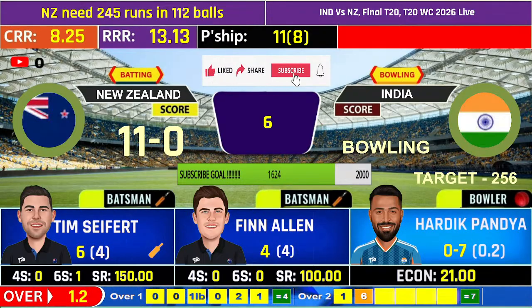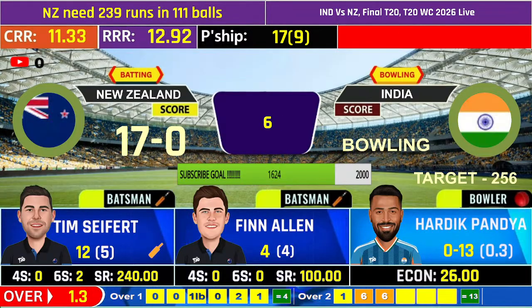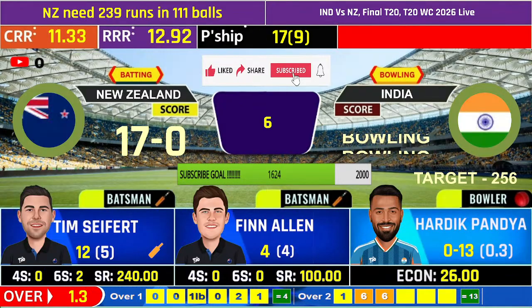Further indication of how good this surface is. It's just sliding on nicely. Not a half volley, but talk about how Seifert clears that front leg. The ability to hit the ball on the up over that long on mid-wicket region. I don't think India should get discouraged by that shot, because the ball is swinging and there's always a chance of a top edge or a mistimed shot.